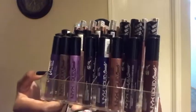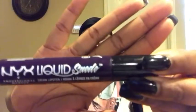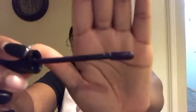So I'm gonna start with all the lipsticks that I have in this lipstick organizer. I'm just gonna show the ones that I would prefer for fall. I'm gonna start with the one that I have on my lips, and this one is called Temptress by NYX, and it's a dark purple color, the color that I'm wearing on my lips.